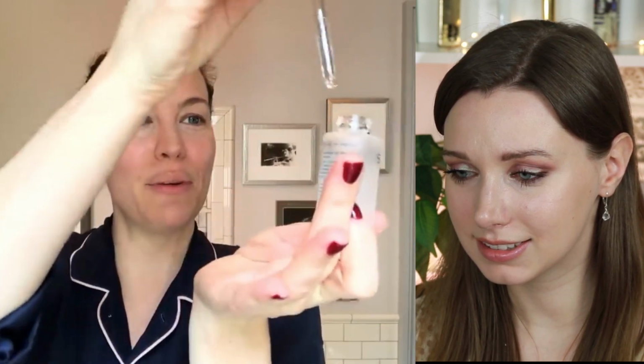Now you can put creams or serums or different things. I really like hyaluronic acid. I'm going to put the Dr. Sterling one on. You don't actually need much. You can just put one drop, or just a couple drops. Okay, so she does use a hyaluronic acid serum.